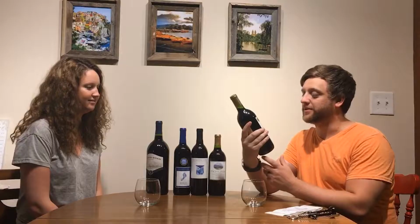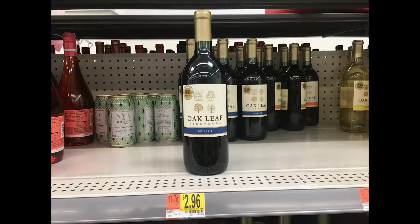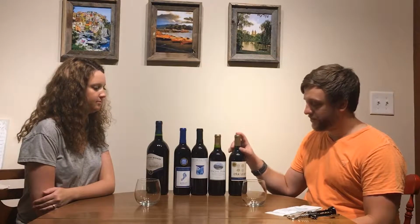The first one was Oak Leaf. It's from Walmart. This is the one that I thought would probably be below $4. And it was $2.96. So it's actually below $3, and quite a few of these are actually below $3. I know this one's a pretty well-known brand. I think this one won't be too bad.